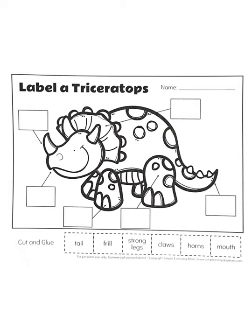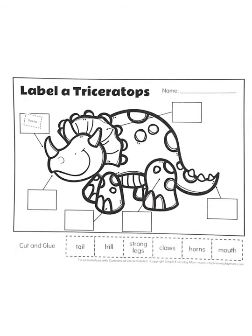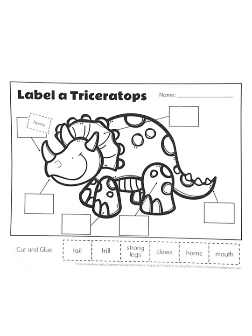I'm going to magically glue the pieces of paper on the screen here. Oops. So we have horns. And then we said that the frill goes at the neck. So I'm going to magically glue it and put it in the correct box.